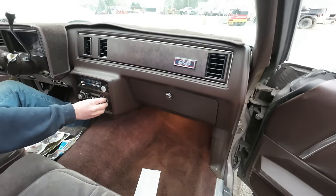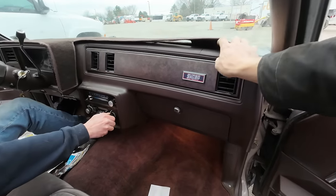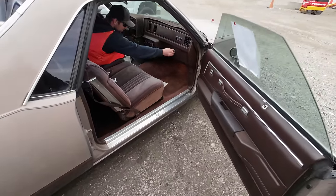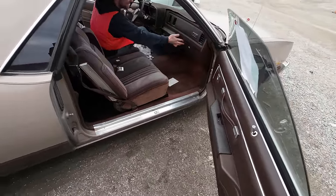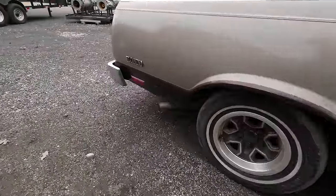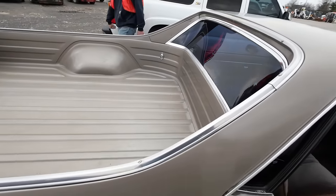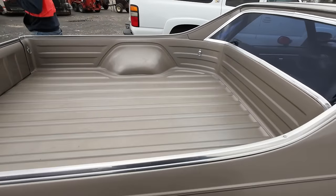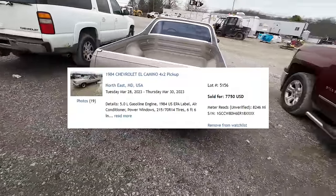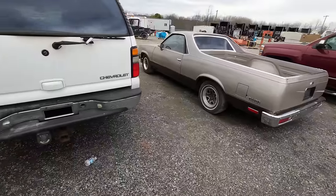Radio. AM, FM cassette. Got the dash pad. It's not that terribly cracked up. Buddy, if this thing goes cheap, my wife is going to be angry. Look at that beauty. I mean, the bed's beautiful. I swear to God, if this thing goes for less than $3,000. Oh, it's gonna. Why is that in Ritchie Brothers? You never know. There's always some weird stuff, man.